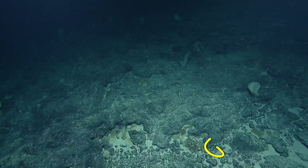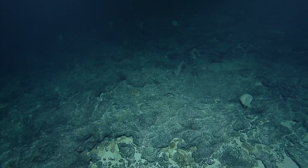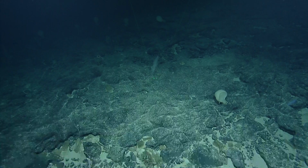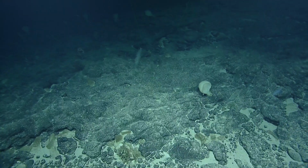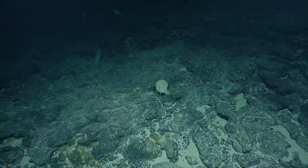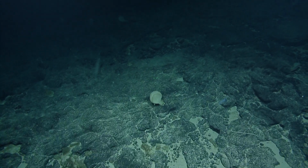How about any of these guys that we're going by? Yeah, these look suitable. That one looks pretty big. We've got a sample site. You guys want to land there? Yeah, I don't want to get into a really dense community again and be competing with the community and potentially knock something. It's a good place to sample. So let's see if we can find an angular cubic rock around 20 centimeters.